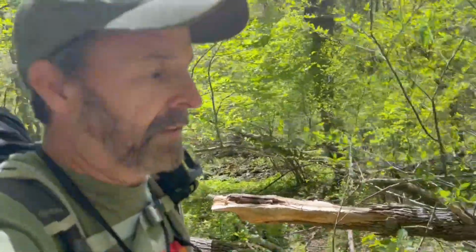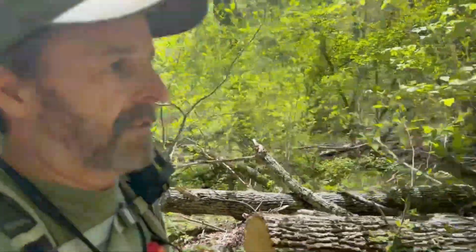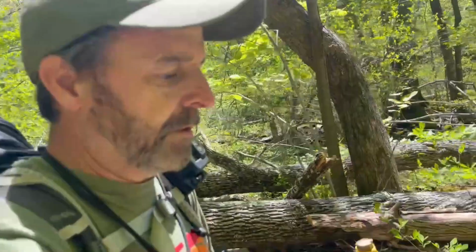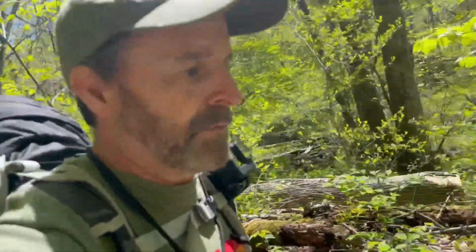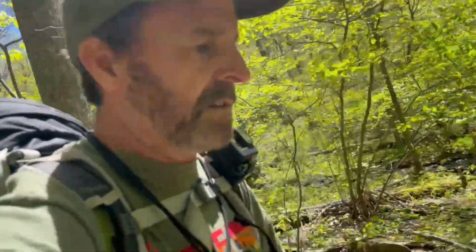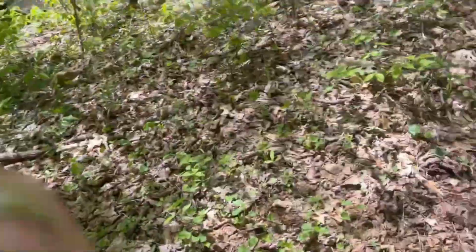So we did find water. Everyone filled up, took a little break. And I think we have 2 miles to go before we get to camp. It's only 1 o'clock now. Let's see, 1 o'clock? Yeah, 2 more hours. I think we'll be there by 3. Just one step at a time.